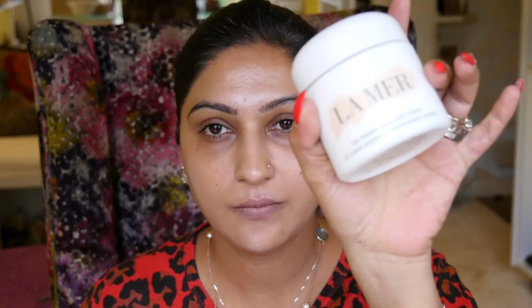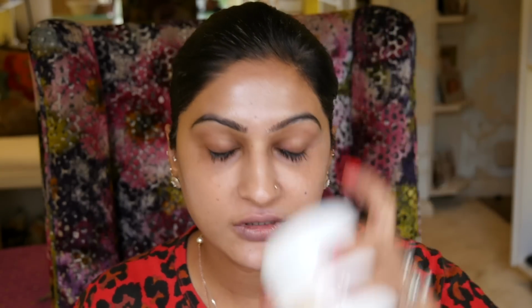Like that. And lastly, to prep, I will now go with the La Mer moisturizer. This is the moisturizing soft cream. I'm going to tell you something about this product. It's been a year, and look, the tub is half. It's expensive, but it's so worth it. It's half a tub still in there. So I will just put it like that. It's deeply hydrating.